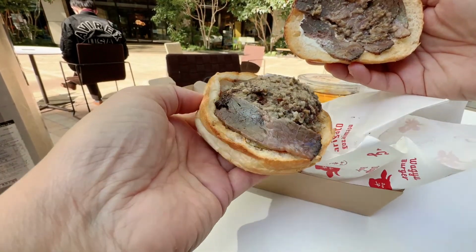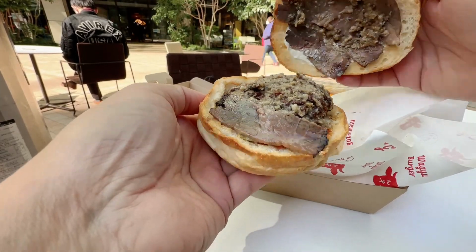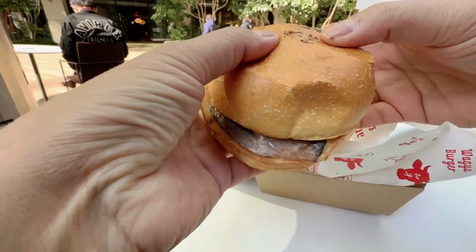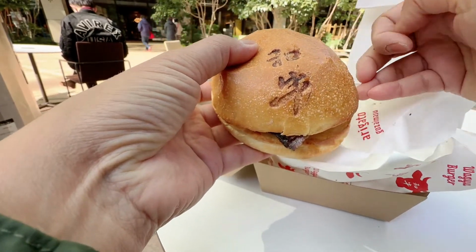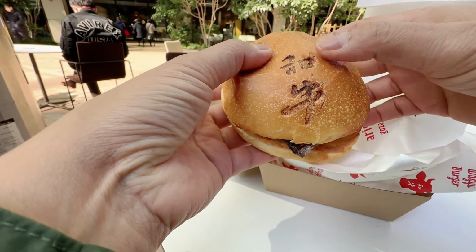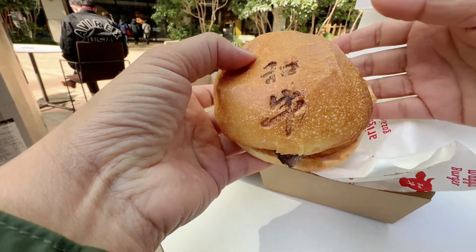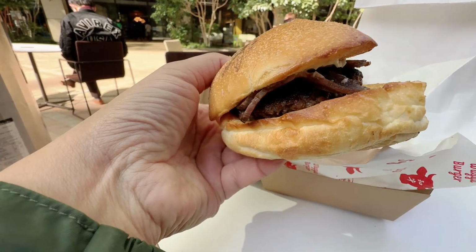Looks like there's some sauce. Again, aged bacon, I'm not sure. That bacon is an unusual color. The bread feels good, and they branded Wagyu on the front there. Wagyu means Japanese beef, Japanese style beef. Wagyu. It's that simple, but the roll is quite large.